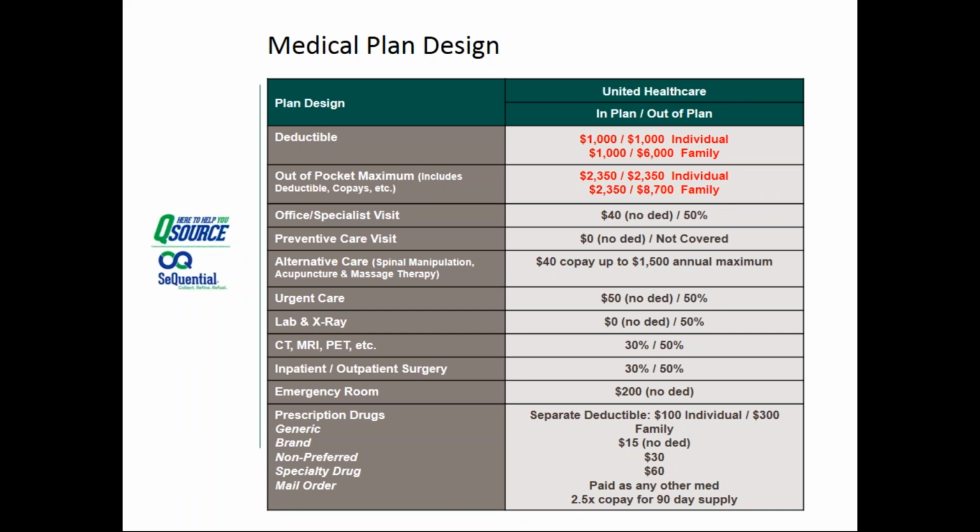Down below, your lab and x-rays, those are covered at $0 with no deductible. They're covered 100% in full. You can see here down below your CTs, MRIs, and PETs. Some of those larger tests that they run are covered on the plan under your coinsurance of 30%.